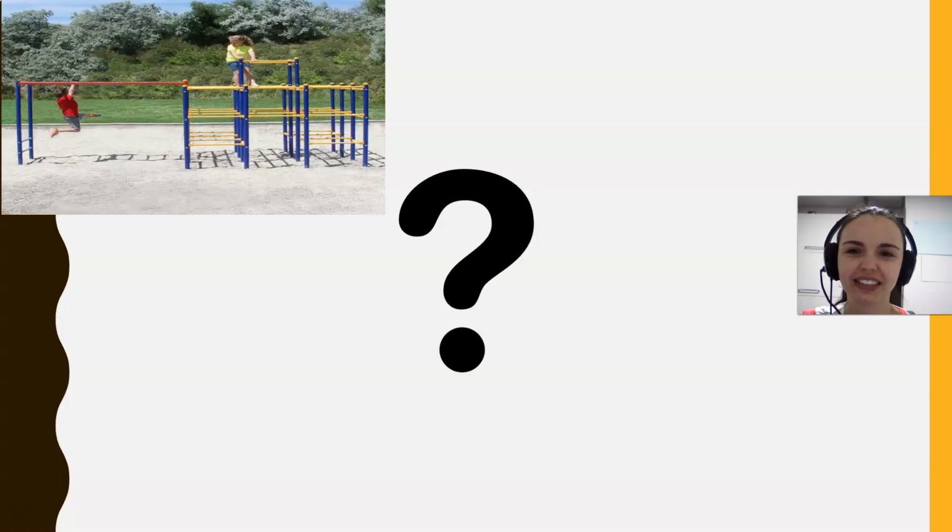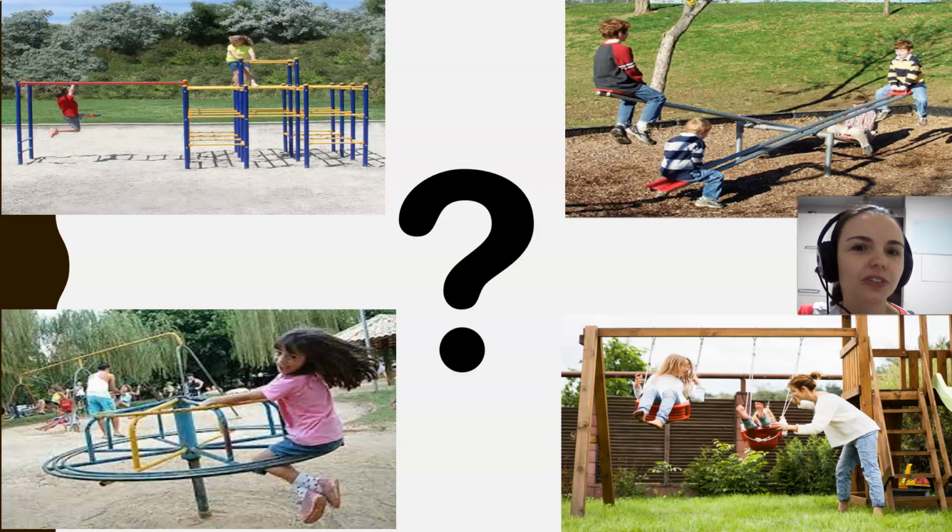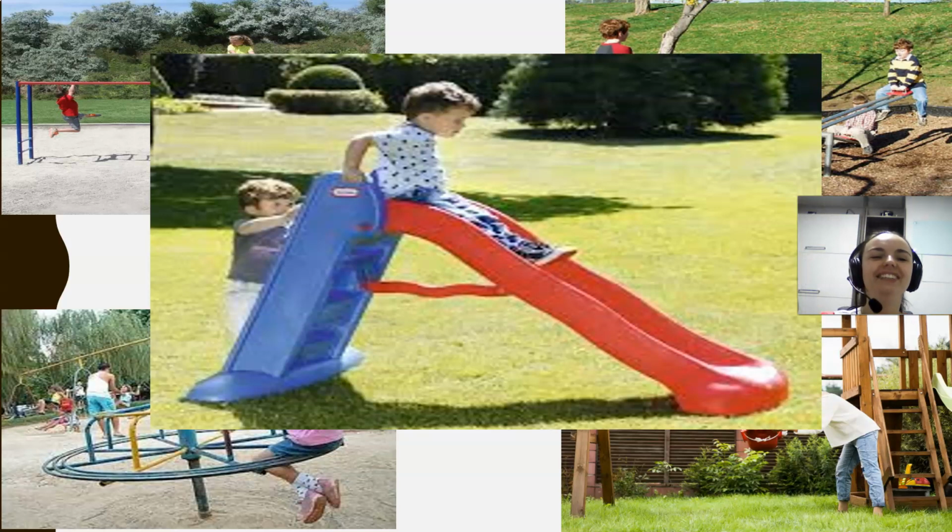Let's see the other set. Here we have the monkey bars, the seesaw, the merry-go-round, and the swings. What is missing? There is one photo missing. And then, the slide! The slide was missing.